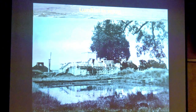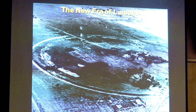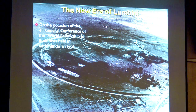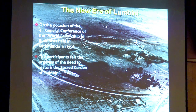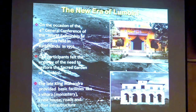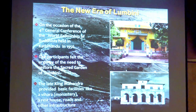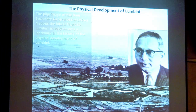So anyway, in the new era, the Lumbini development started on the occasion of the fourth general conference of the World Fellowship of Buddhists in Kathmandu in 1956. They participated, they came to Lumbini, and they saw Lumbini and felt the urgency to protect it. This group went back to Kathmandu and talked with our late King Mahendra, and he donated some money, and this temple was constructed in 1964.